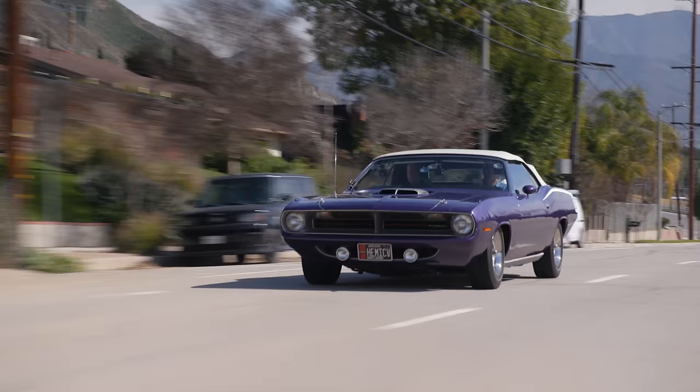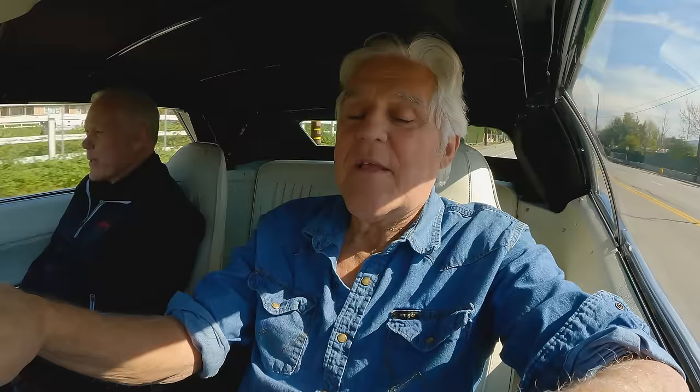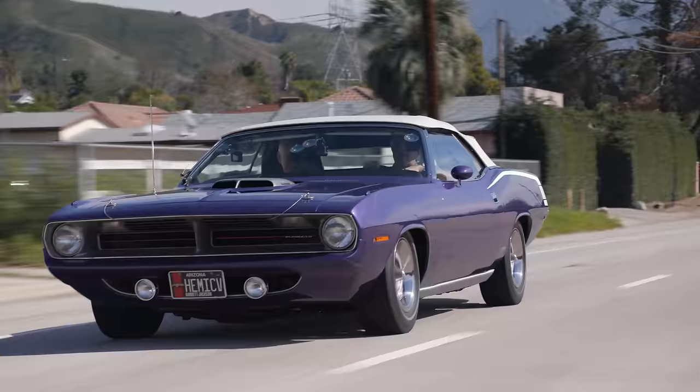So technically, this wasn't a Barracuda anymore. It was a Hemi Cuda. That was Cuda, they made it. I always thought that was a nickname, and then they made it the name. Yep. This has factory discs in front and factory drums in the back. And the artificial wood steering wheel. Artificial everything. Those era of cars had the phony wood inserts.